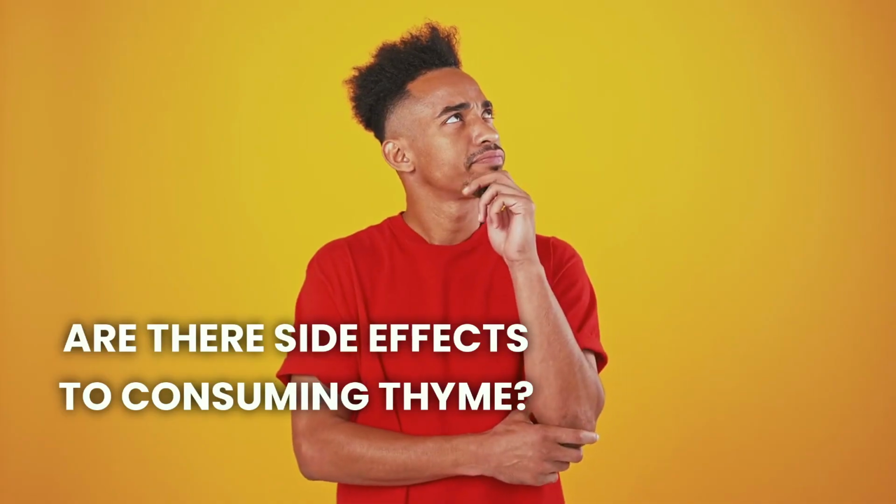Are there side effects to consuming thyme? Thyme is safe for most people when consumed in moderate amounts. However, some individuals may experience mild side effects like stomach upset or allergic reactions. If you have a known allergy to thyme or other herbs in the mint family, you should avoid using thyme. It is also advisable to consult with your healthcare professional before using thyme as a remedy, especially if you are pregnant, nursing, or have any pre-existing health conditions.